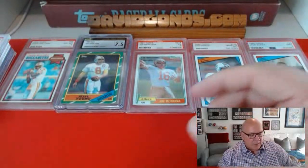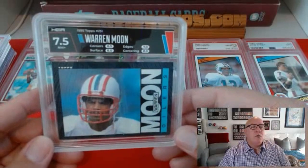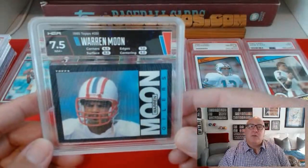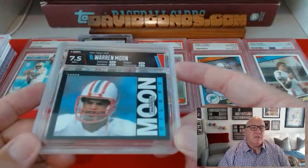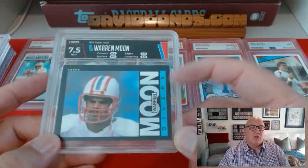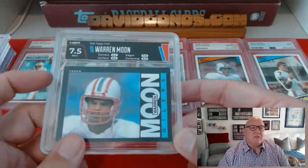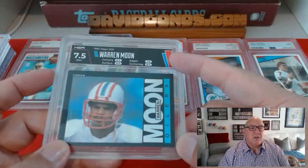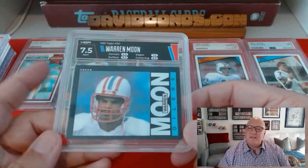Oh, so the one I wanted to go back to, 1985, Warren Moon. Now this is one I got graded through HGA because they do the horizontal cards. They do the horizontal slabs. So I love the 85 cards with the big, huge last name letters and all the cards are horizontal pretty much. And I got it up here with the Houston Oilers colors. Pretty awesome. I like this a lot.